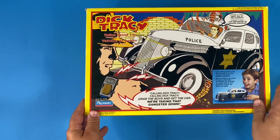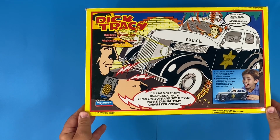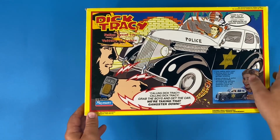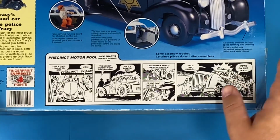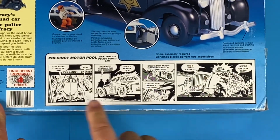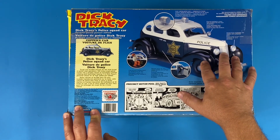All right, so let's get into this box. First, let's take a good look at this box. Pretty much in mint condition, although there are some issues with the corners a little bit. And I really like the back of the box. It's really cool. You've got a comic here. You've got the actual picture of the car.